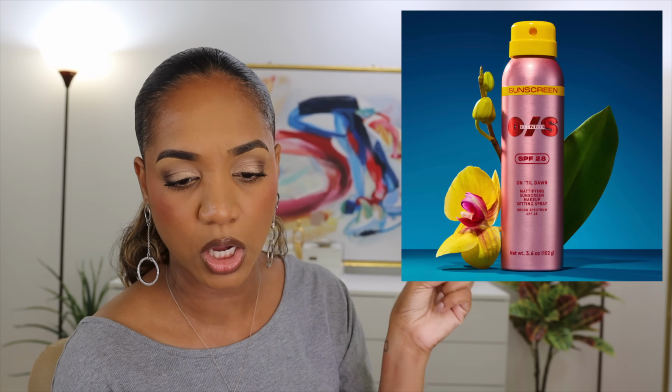Also from One Size, he has this Until Dawn Mattifying Sunscreen Makeup Setting Spray with SPF 28. It's a spray-on sunscreen, which I don't mind. This is a great way to top up your sunscreen if you're wearing makeup and you want to add sunscreen. It's only SPF 28 though. How do you get 28? It's usually 30, so 28 is kind of weird.